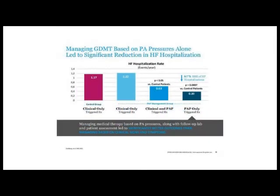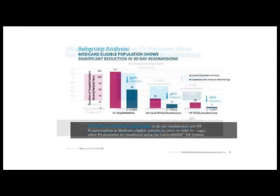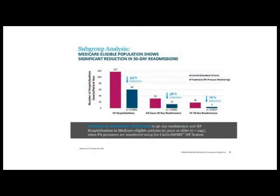Yet another example of where, without supplying the data to the physicians, if you were in the control group, your pulmonary artery pressures were higher. They looked at the Medicare eligible patients only, and they had a significant reduction in their hospitalization rates.